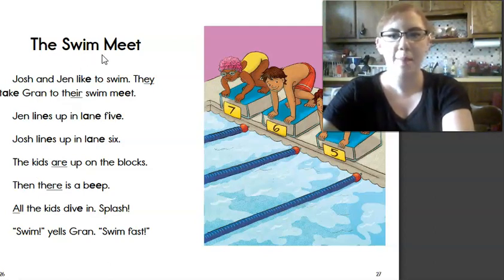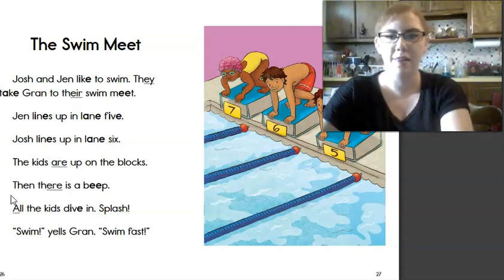The swim meet. Josh and Jen like to swim. They take Gran to their swim meet. Jen lines up in lane 5. Josh lines up in lane 6. The kids are up on the blocks. Then there is a beep. All the kids dive in. Splash! Swim! Yells Gran. Swim fast!